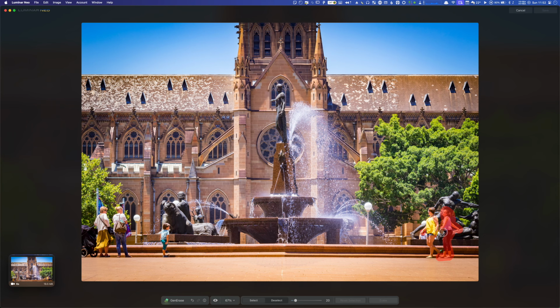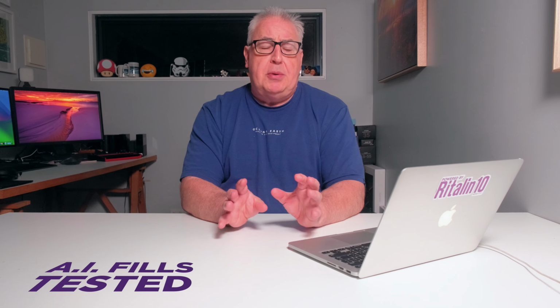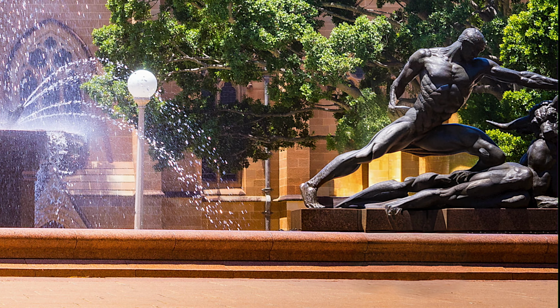Luminar Neo did a great job of removing all of them, while also recreating the leg of the statue and adding partial buildings and vegetation to the background. It also did a great job creating a seamless stone look effect to the fountain's boundary stone, right down to adding a texture between the individual stones. Any way you look at it, this was nice work.